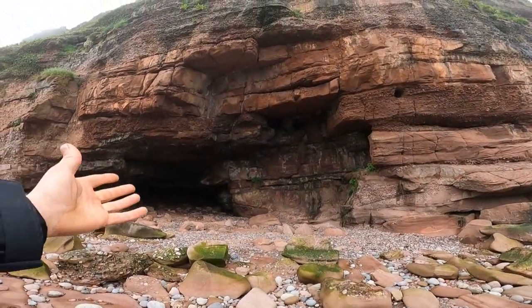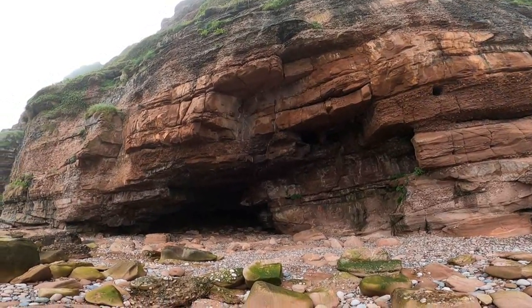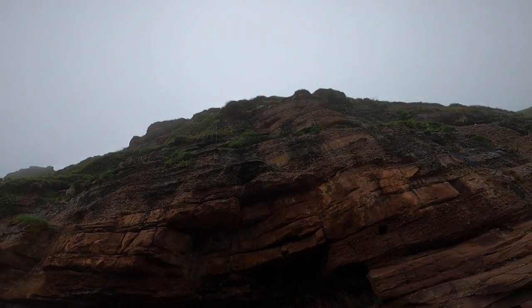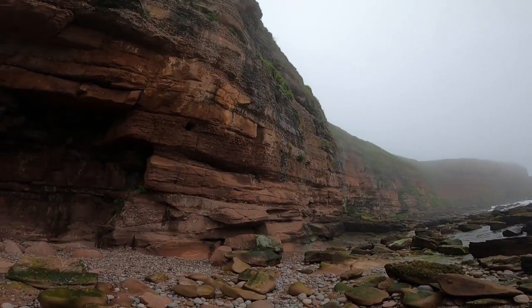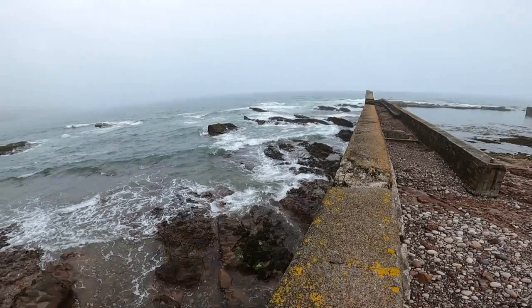Check this out. It's a mad cave. Look at the way it's worn up there. These big bits could just drop off at any second. It's unreal how that looks. Looks like there's maybe another cave up there. Incredible scenes. It's like there's wee caves on the rock face further up in a good few places. It's mad. Think of the history on a place like this.